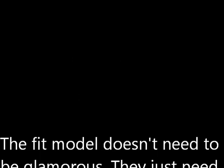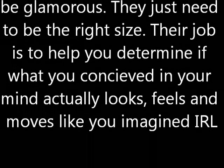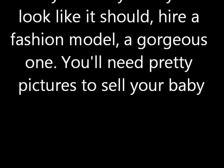The fit model doesn't need to be glamorous. They just need to be the right size. Their job is to help you determine if what you conceived in your mind actually looks, feels, and moves like you imagined in real life. If your baby doesn't, then go back to chapter 1. When your baby finally does look like it should, hire a fashion model, a gorgeous one. You'll need pretty pictures to sell your baby.